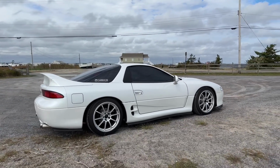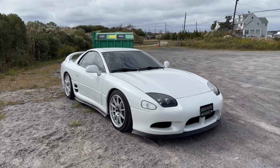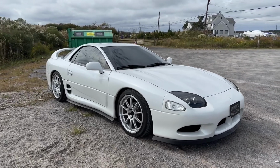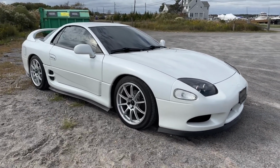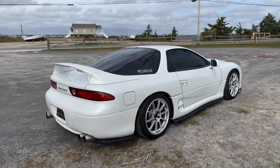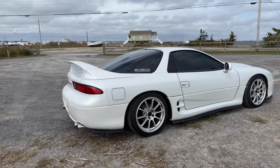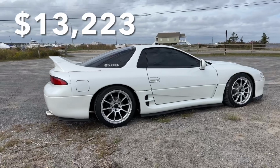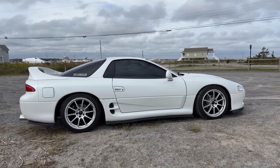That brings my exterior total to $4,819 of mods. I just wanted it to still have that classic original 90s look and just be clean, simple. That brings me, with the $7,500 plus the $5,723 in upgrades, to a total of $13,223 for building this car.